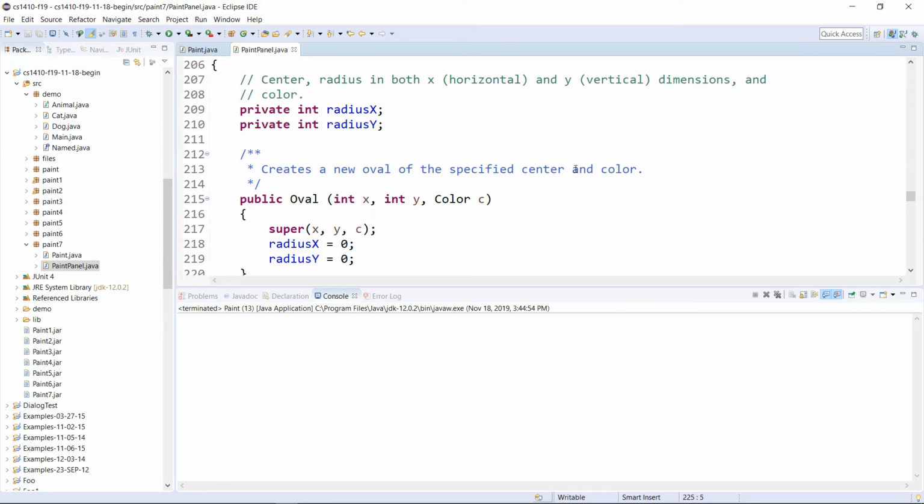So what's the difference between an interface and an abstract class? Interfaces don't have constructors. They don't have instance variables. They don't have methods that are pre-implemented. They just have a list of methods that you have to implement.